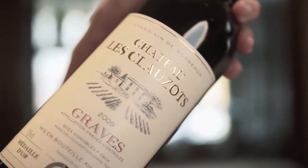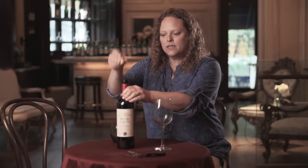Today we're going to be tasting Chateau Les Clauzots 2009. This is a wine from Graves, which takes its name from the gravel that's in the region. It's a really, really nice area. This wine, I'm going to tell you a little bit about how these wines are made today.